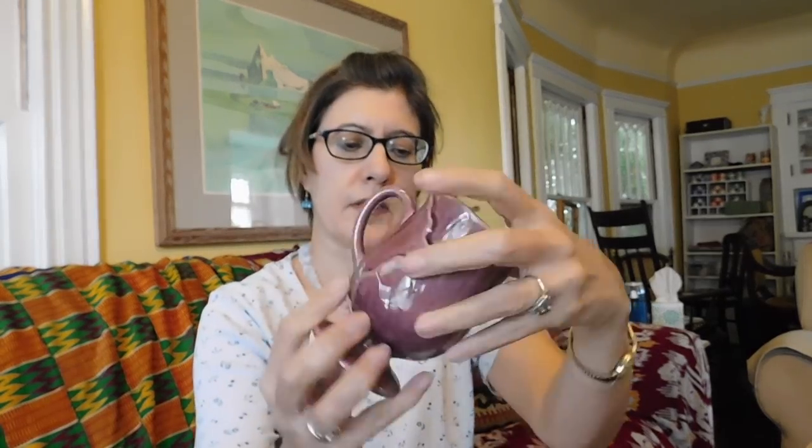We have some more pottery. Ooh, that's beautiful. And not marked. I do not recognize that. If anybody has any ideas, I'm open to suggestions. But it looks like there might be a few of them in here. All right, I can't get to the others.